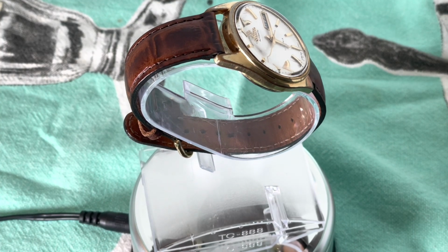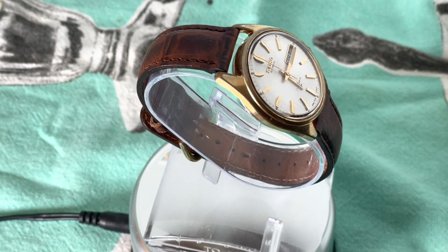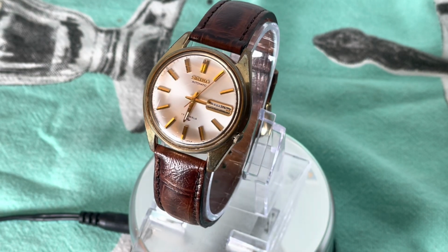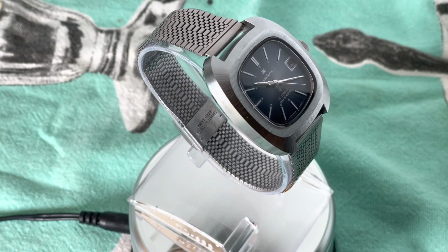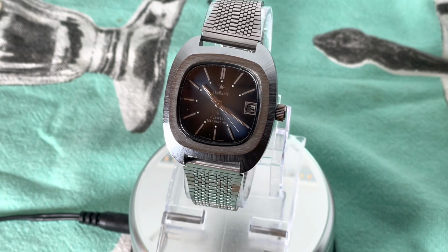We've got another Seiko from Canada John. This is the last of the Seikos I got from Canada John. A very understated dressy piece. Needs a little bit of cleaning, but I can see potential there. One more from John. Further proof that I am an absolute sucker for a TV style case.